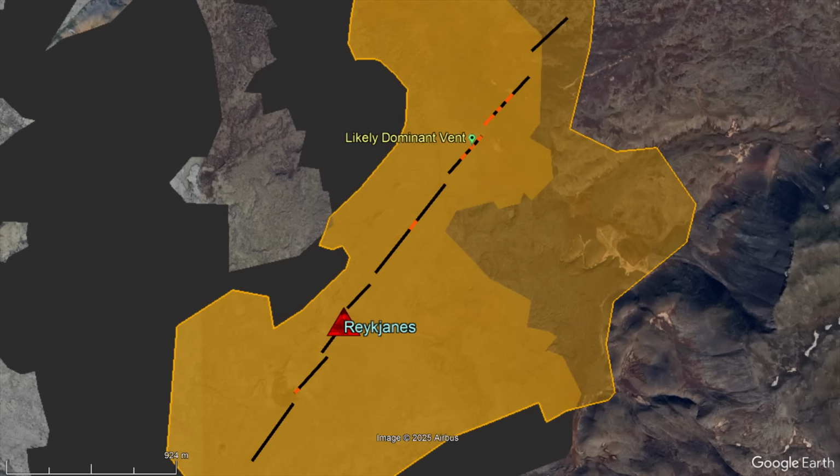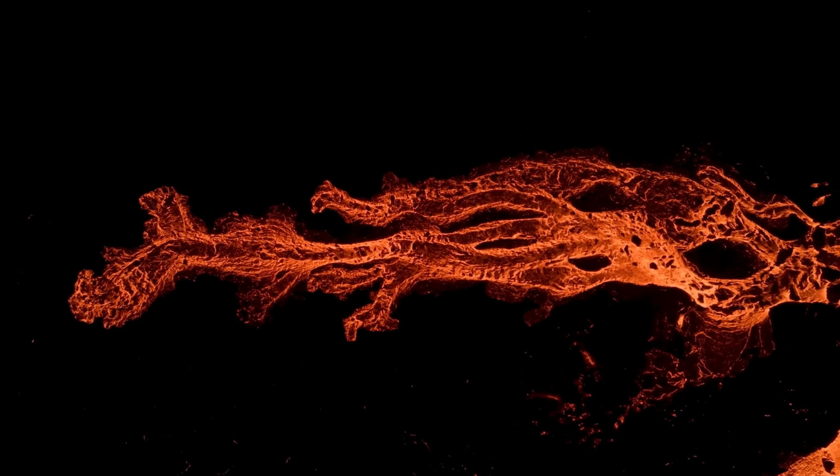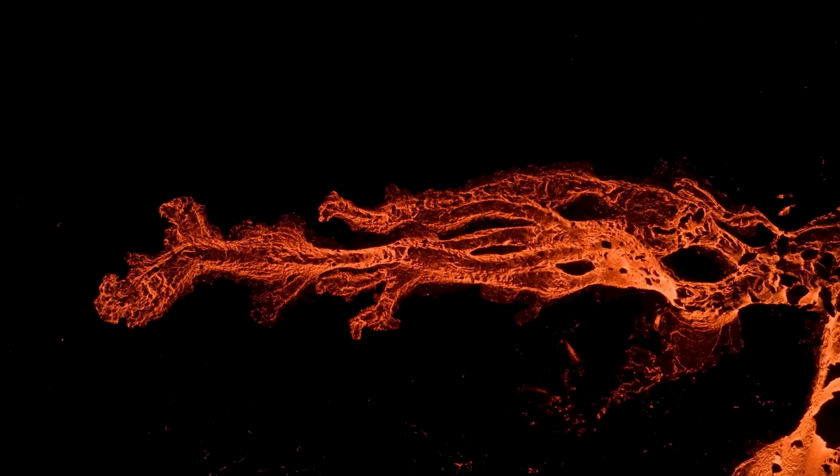Lava is almost solely flowing towards the northwest now, where the elevation decreases at the greatest rate. It is still not expected to go anywhere near any structures or paved roads.